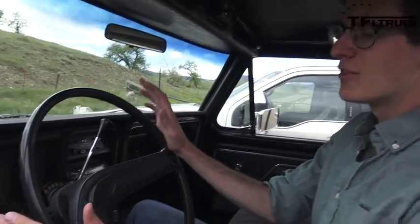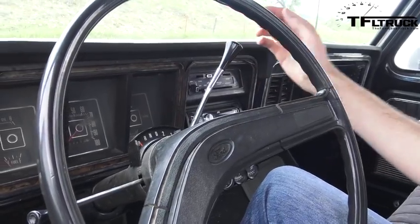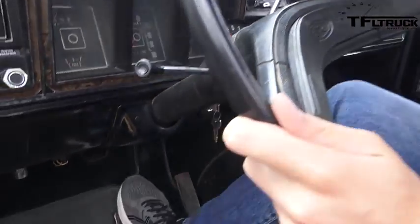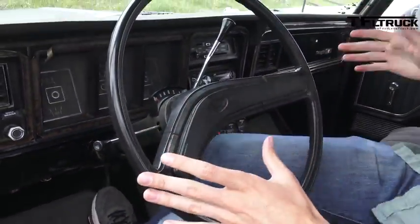Now in the 70s on these trucks, there were really three big options which differentiated this truck from a standard work truck. First off, cruise-o-matic automatic transmission, power assist brakes, and power assisted steering. These options were not necessarily commonplace in trucks back in the day, and they were real luxuries if you could afford them. There is room for 5 people in here.